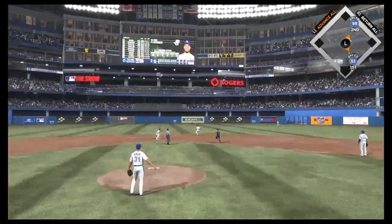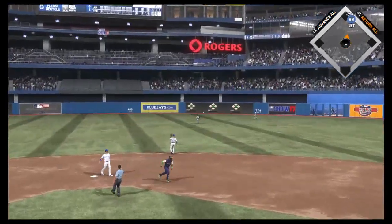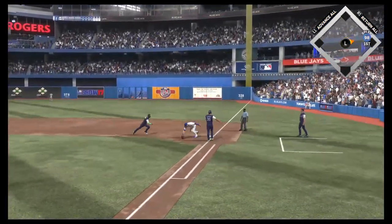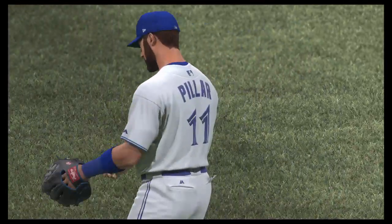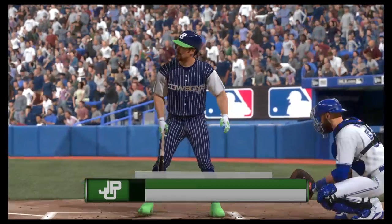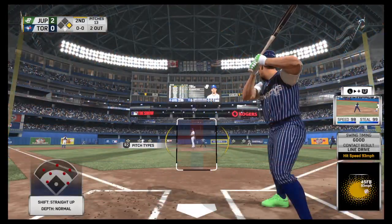Line drive to center field. Pilar makes the catch, and now they might be able to double him off at first. And he will scurry back to first as he'll think twice about trying to move up. Number 14, Billy Burns, in once again. 0 for 1 for him here in this one.